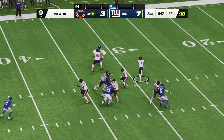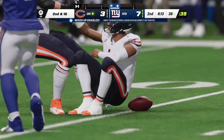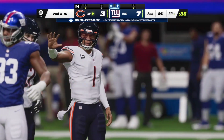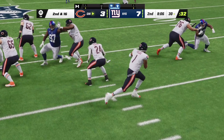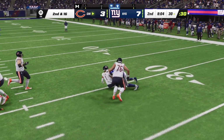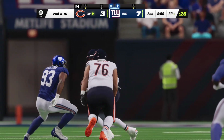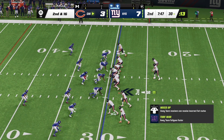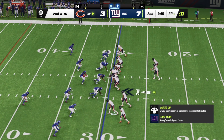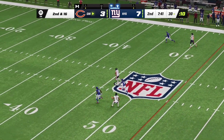Here's Fields. They'll roll him, and he can't get rid of it. He's taken down. He takes a sack for a loss of 6 to bring up 2nd down. These sacks now, they're starting to pile up, Charles. And that front 7 defensively, they've had their way with this offensive line. And I think at this stage, we have to start thinking about different play calls. We've got to start helping this quarterback out because the entire game he's been under siege.